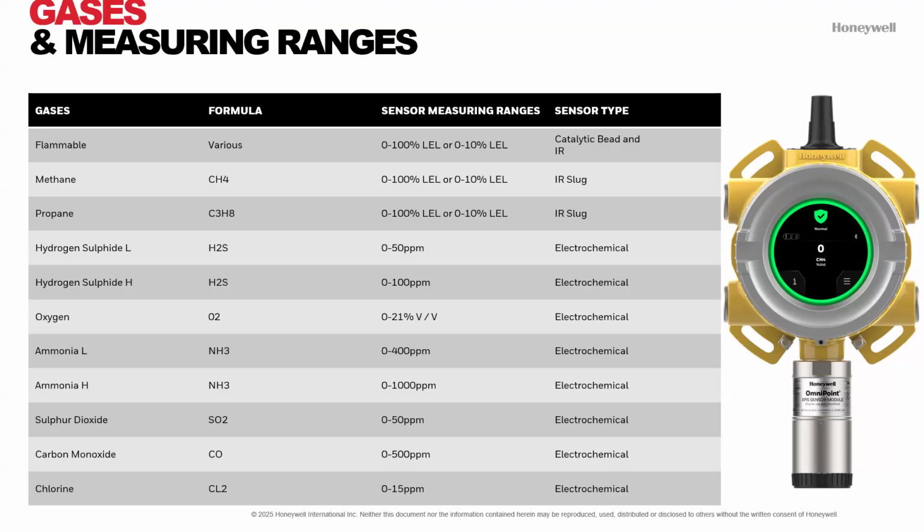And then also we've got a high and low sulfur dioxide and carbon monoxide and chlorine sensors. And again, over the next year or so, and every 3 months, we should be launching new sensors to make this list a lot larger.